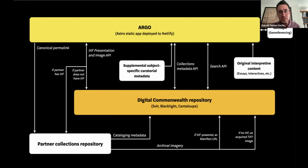This ranges from huge institutions that have excellent standards compliant digital infrastructure all the way to small institutions that might have their collections on like a WordPress site or maybe not even that. And what we do is we bring in metadata and imagery from the partner collections, and we host all of that in our repository of record, which is the Digital Commonwealth infrastructure.